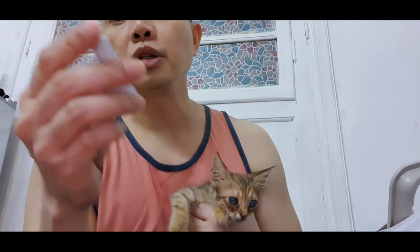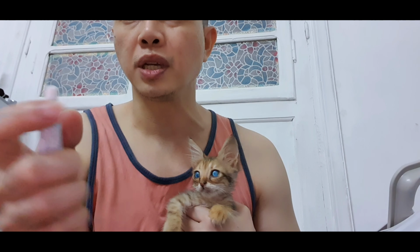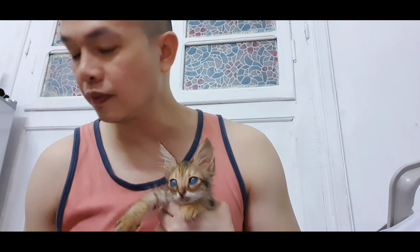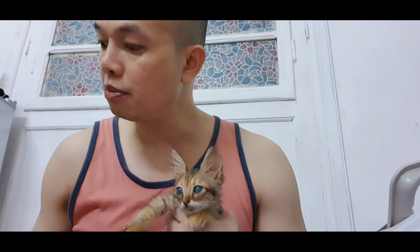Okay. And then next, we have to put a little ointment. This is an ophthalmic ointment, by the way. It's almost the same as a drop, actually, just to finalize everything. So hopefully this will be the last treatment for Ambo.